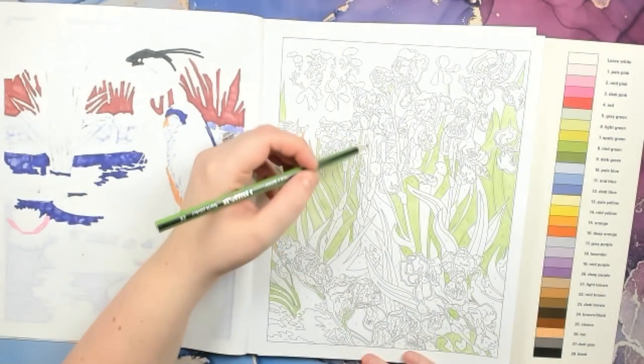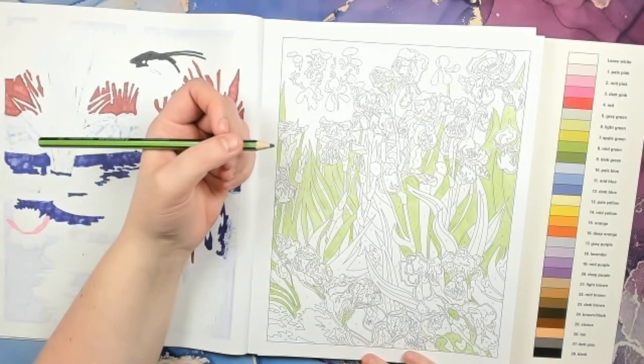Oh, we're getting closer, so I think just this little bit is going to be the eights, and we can jump to another color.